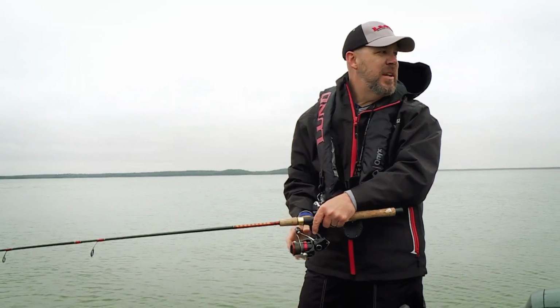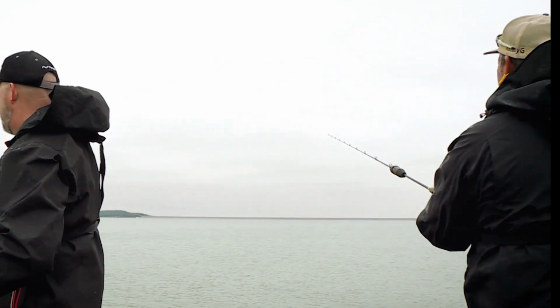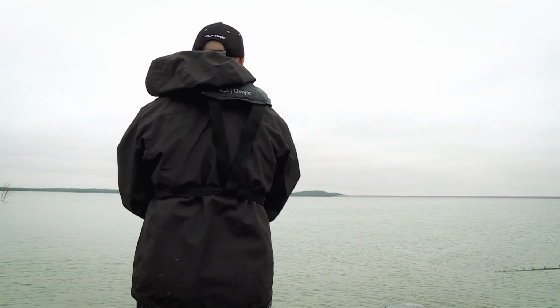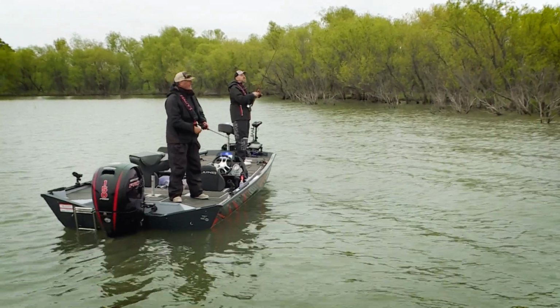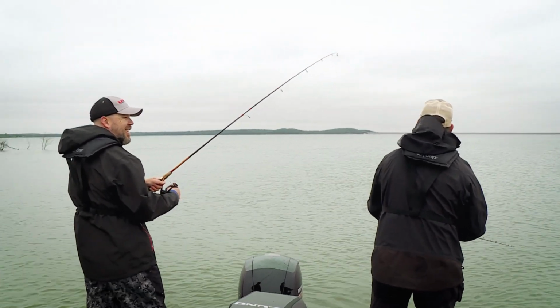If you don't like fishing when it's like this, then you just don't like fishing. That's right, that's it. There you go, right on that. There's another one. 4 casts, 4 fish.